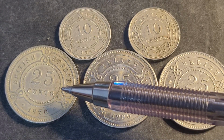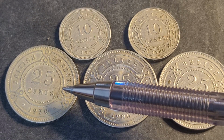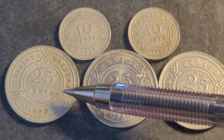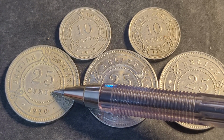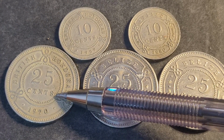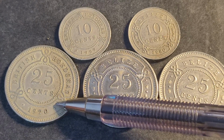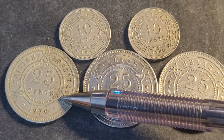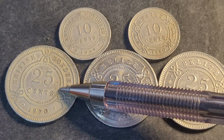1970, 25 cent. That one doesn't have mintage figures as well. But 1968 had 125,000, and 1971 had 150,000. This seems to be in between based on who has it in their collection. So I'd say probably between 100 and 150,000.